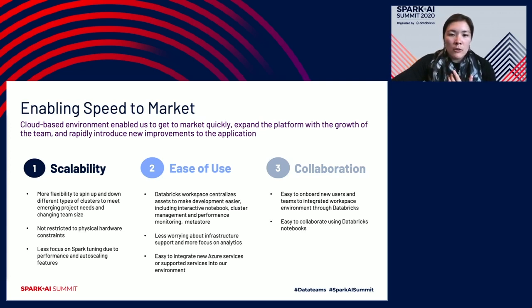Another thing to call out is the ease of use. Databricks in general centralizes all of the assets that developers need to make their jobs easy. Putting interactive notebooks, cluster management, performance monitoring, and the data metastore in one place really makes it easy to onboard and quickly grow the team, and it makes supporting growing use cases that much easier. Also, there's less of a focus on infrastructural support and more focus on the work itself.